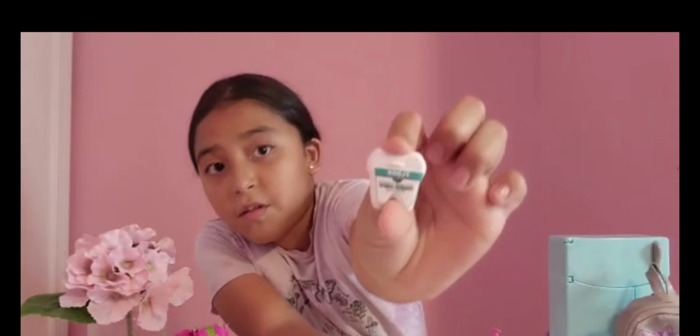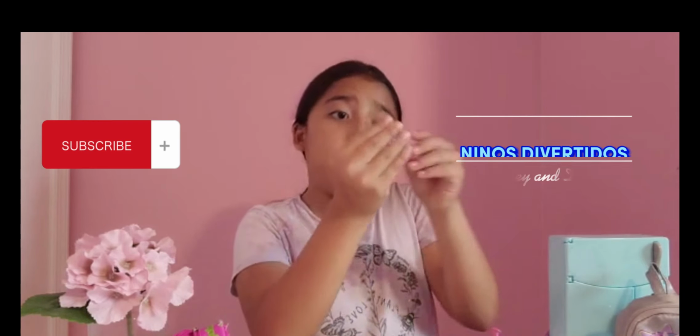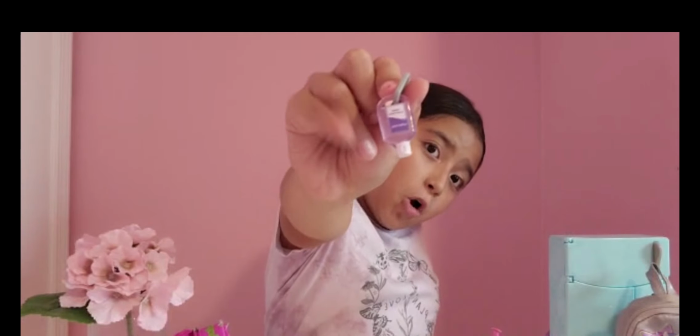Some dental floss. It's fresh mint flavor. And then we have some mini hand sanitizer. Look at this. It's super cute, and I just love it. Okay, now we're gonna put everything back in this cute little baggie.